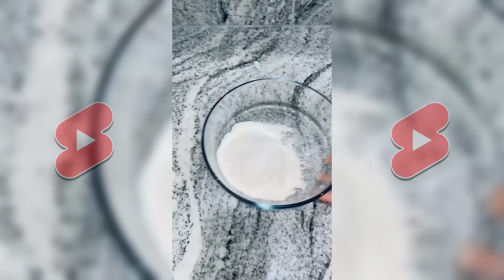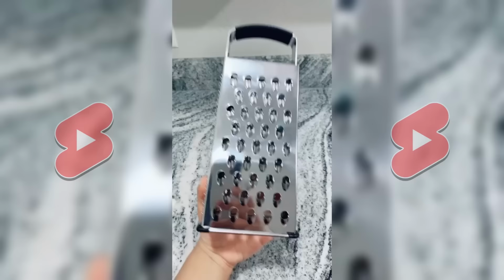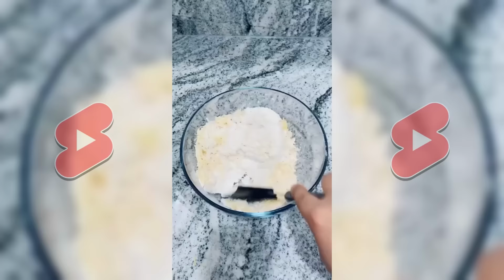Set that aside, grab a grater, and a block of cheddar. Use the side that looks like this. This is gonna look like a lot, but if you were to squish it all together, it would be able to fit in this 1 cup. Add in your 1 cup of cheddar, and mix it.